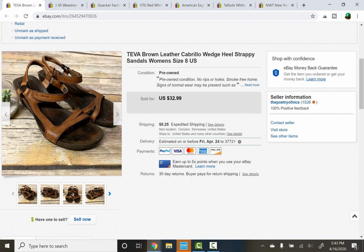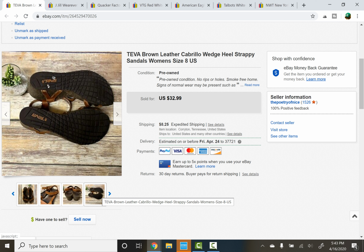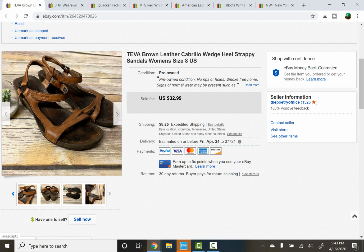And then we pop over to eBay. We have Teva brown leather strappy sandals. Teva usually does have a style number where you find all the style and fabric materials, which should be right here. There is a style number in there, usually right next to Teva, SN, and that is how I find the exact name of these pieces, and that's also how I'm able to pull better comps, basically, to see how each and every piece would sell.